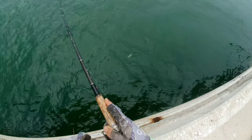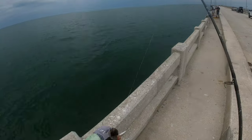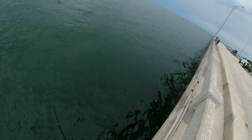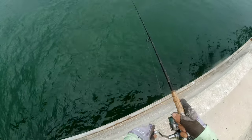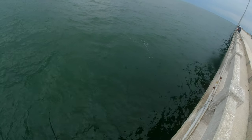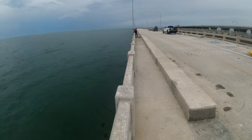Fish on. Fish on, boys. Got another mackerel. Put that boy right there. We're keeping these boys this time, guys. They're just right along the bridge. Right here. Watch us. They're right underneath the bridge.